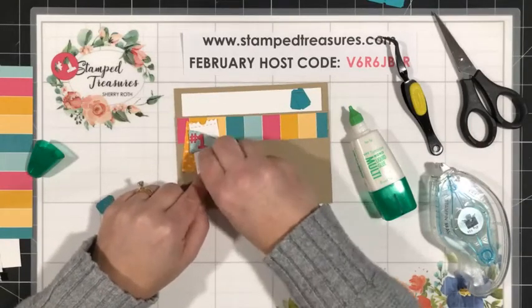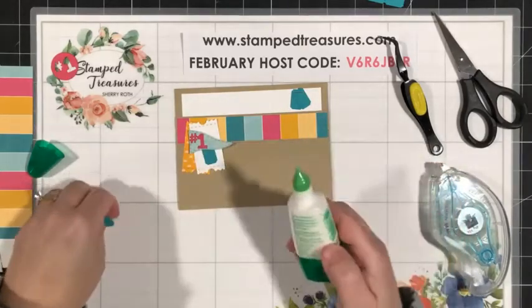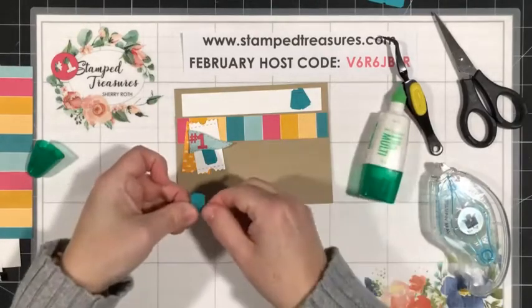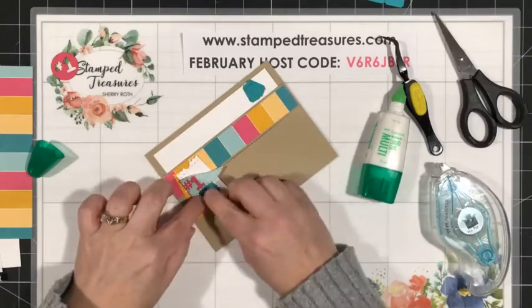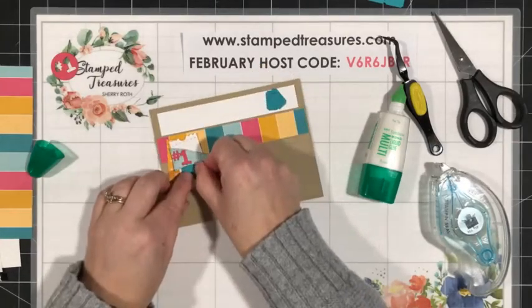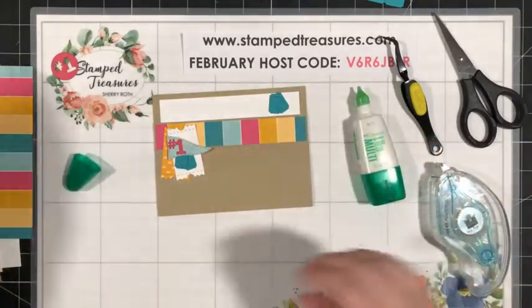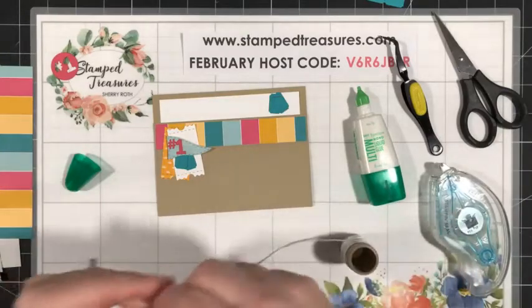So we're just going to tuck that underneath there. And then we're going to do the same thing with this guy, kind of at an angle, just like we did up here. Okay, so we've got that, and then we're going to take some white twine, and I'm going to tie a bow.